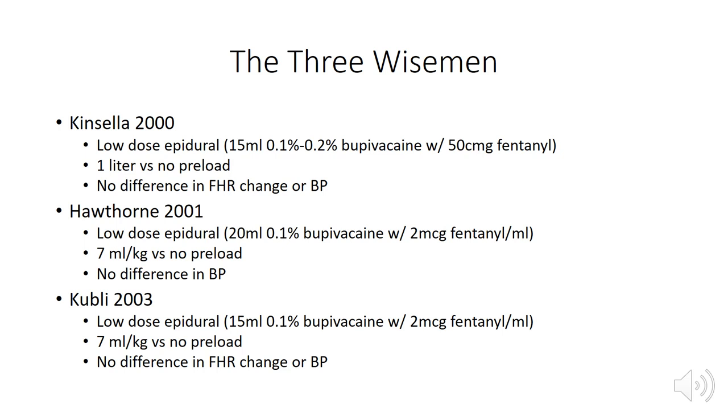A year later, Hawthorne did a similar study, with a no preload group and then a group that got 7 milliliters per kilogram, which comes out to about half a liter, maybe 600 mLs for the patient. Those patients were bolused with 20 milliliters of 0.1% bupivacaine with a little bit of fentanyl. And that study found that there was no statistically significant difference in the blood pressure between the two groups.